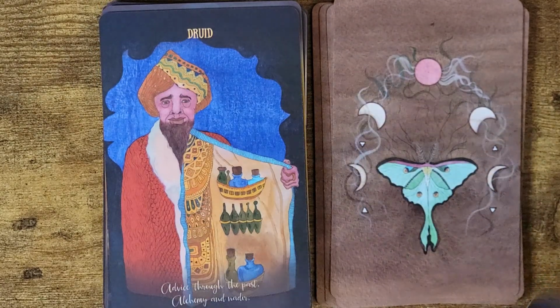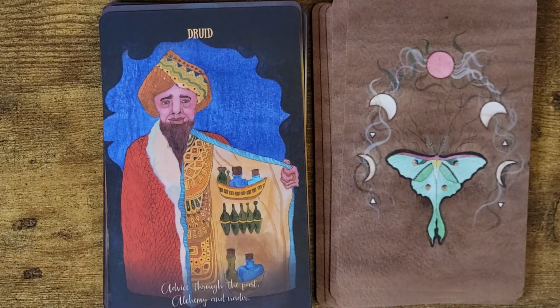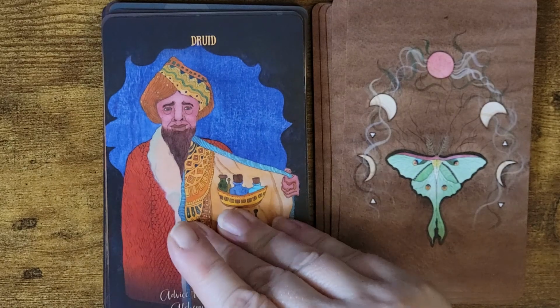Interesting. The druid, advice through the past, alchemy, and nadir. Is that right? Yep. Alchemy and nadir. I don't know what nadir is, but if you do, please write it in the comments below. I love learning new stuff.